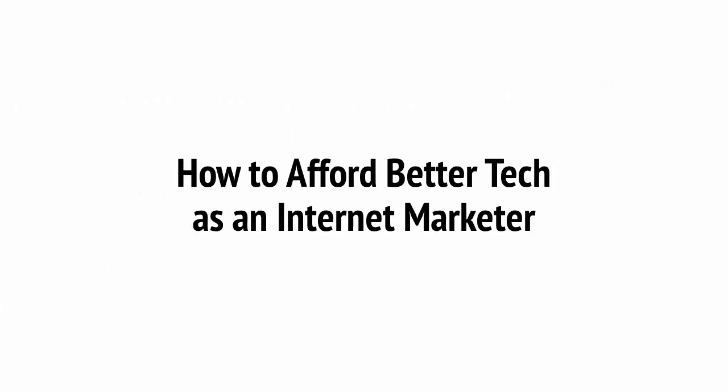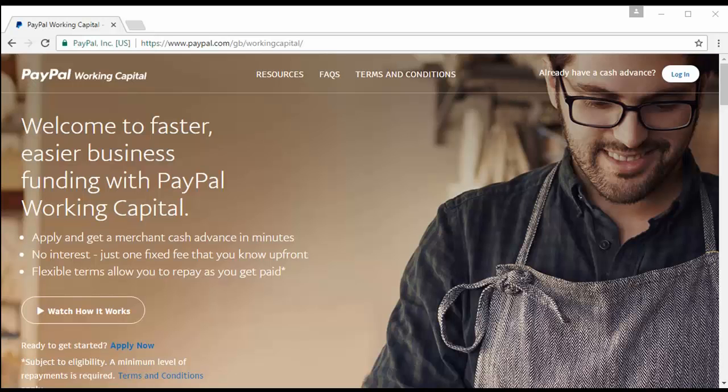But what if you can't afford better tech like this, even as an investment? Well, one answer is to take out a loan, and a great way to do that is through PayPal. If, like most marketers, you're currently getting paid through PayPal, then you'll be able to get a loan through the website called PayPal Working Capital.